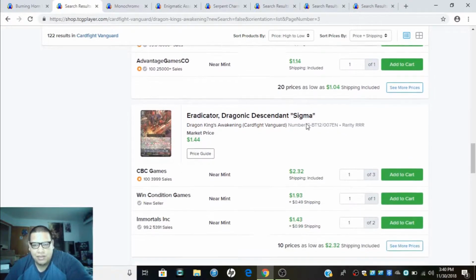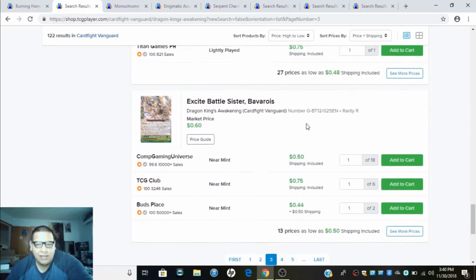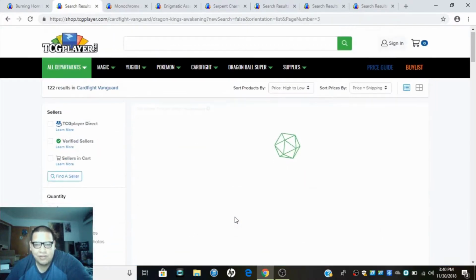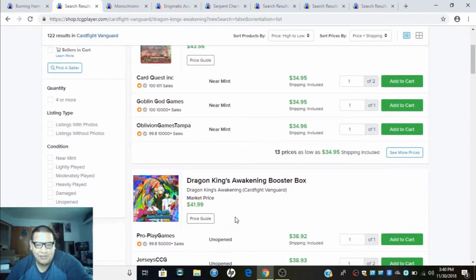For example, the SP versions of a few cards, and I think I skipped that actually. Let me see if I could go back to the first one. I do apologize for that. My bad. Please forgive me. I hate myself at the moment.